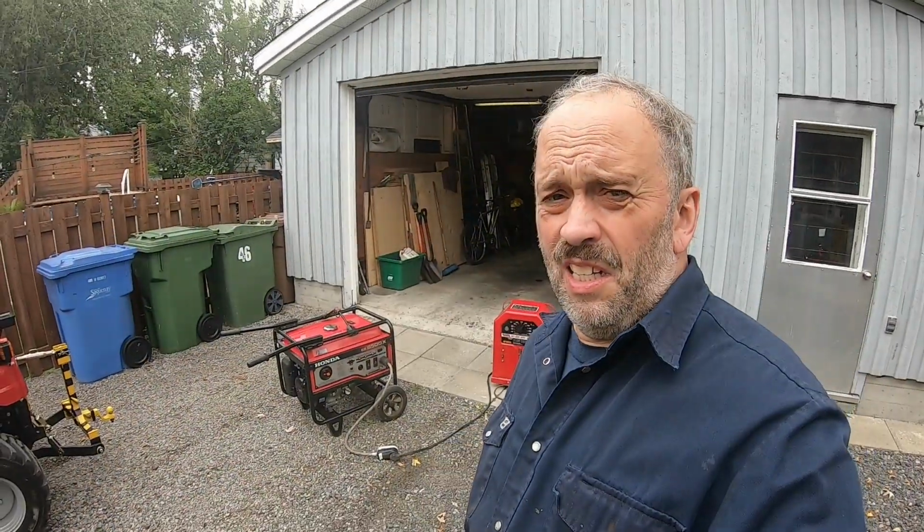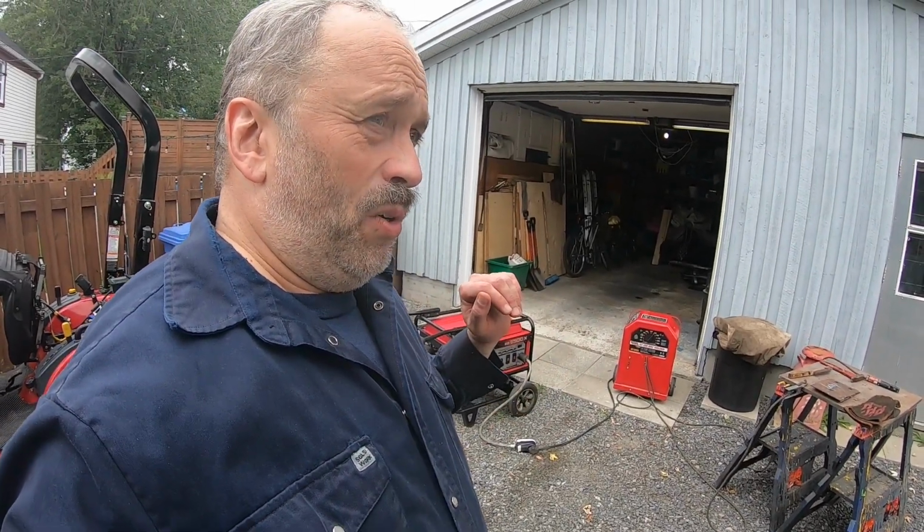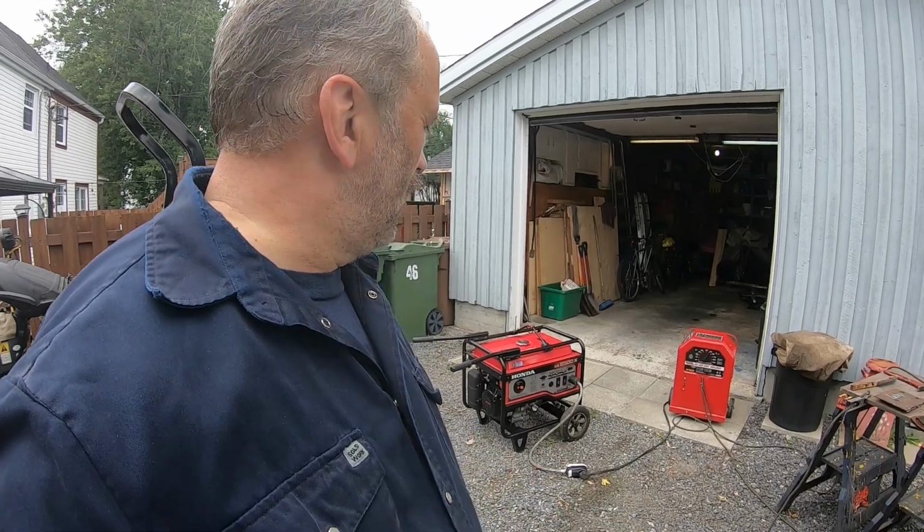All right. So the main reason for my setup today is my generator, because hurricane season is starting. Now the generator is working very well. So in the coming weeks, my priority is definitely to have the roof chimney installed and then the RV. But the RV I can wait a little bit until it's colder. But the roof, that's another ball game.